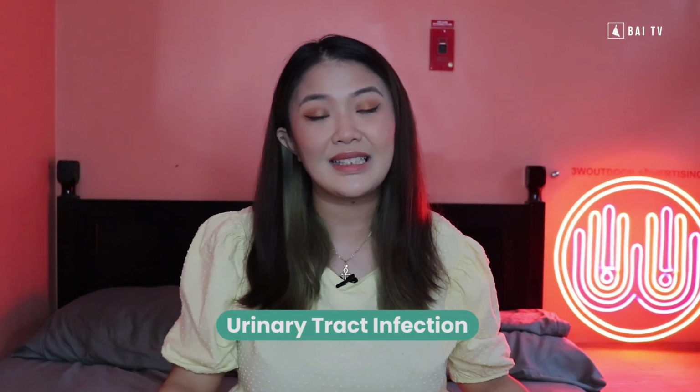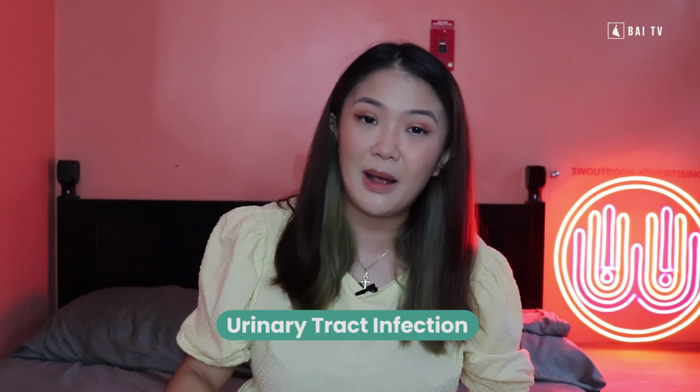In fact, some pregnant women are more prone to UTIs kay dili gyud completely ma-empty ang bladder. Therefore, magsigig tulo-tulo, unya mutubo dayon ang kagaw, and basta, kagets mo sa picture.